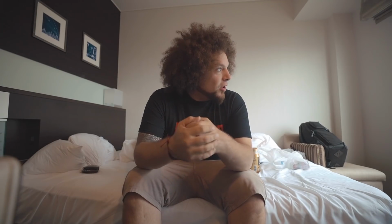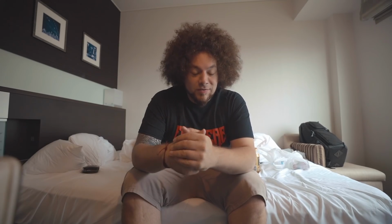So we are in Tokyo, and it's been one of my long life goals to come and check out this city. I don't know why, fascinated by it. We came in last night and it was mental. Went for a few beers, hung out, tried some traditional Japanese food, which was incredible. And funnily enough, they managed to make it vegan, which was sick.